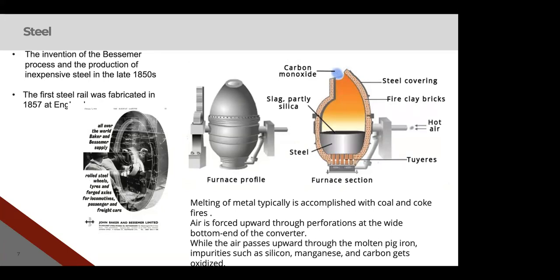Iron would be added to molten pig iron and melted down to a boiling point. By blowing oxygen, impurities would oxidize and they would be separated as gas molecules, or they would solidify in a slag. What were these impurities? They were silicon, manganese, carbon, or any other impurities that the iron would contain.